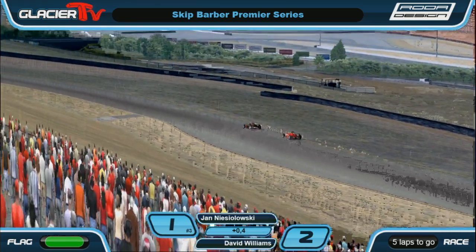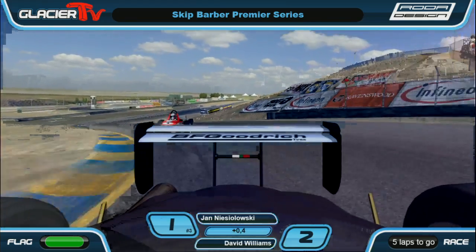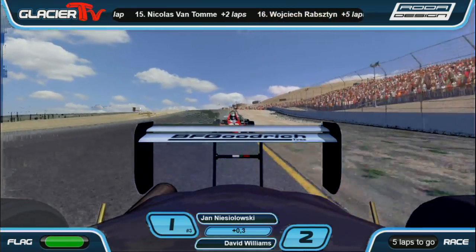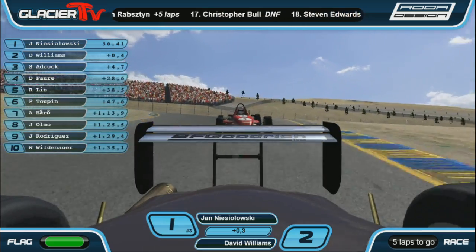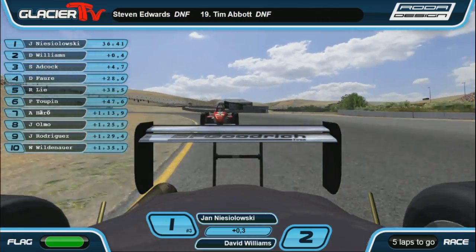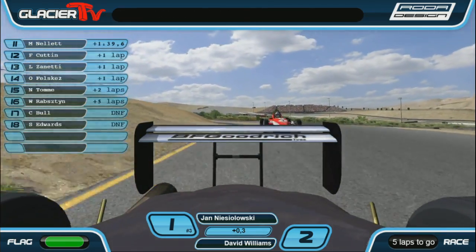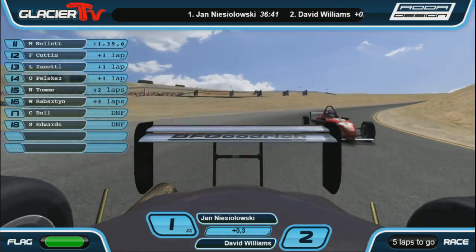We still have 2 retirements in this race. That is the number 17 machine of Tim Abbott and the number 15 machine of Christopher Bull. Stephen Edwards is still in the race, however he's scored 18th and penultimate to last through connection issues that have plagued him all race long. But it does look as though Williams got a lot closer this lap, but he's really got to time his move if he's going to have any chance of getting this race lead.